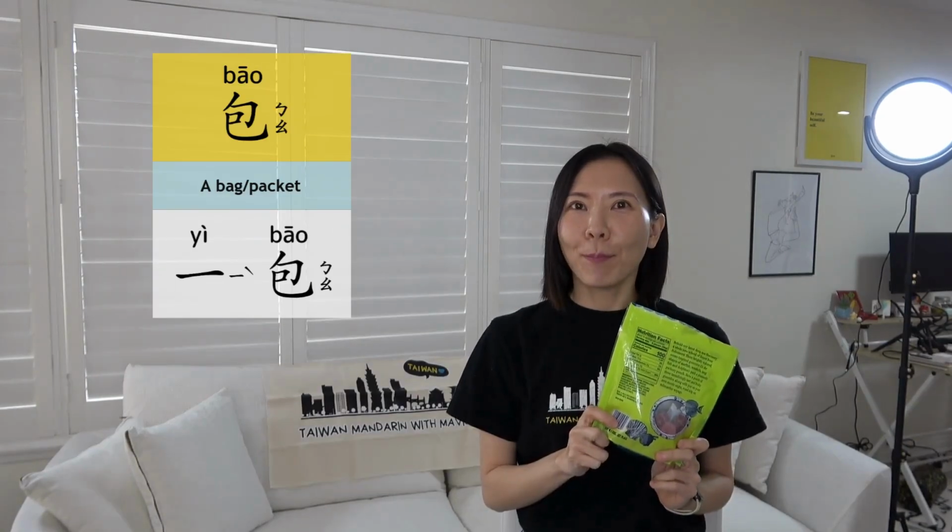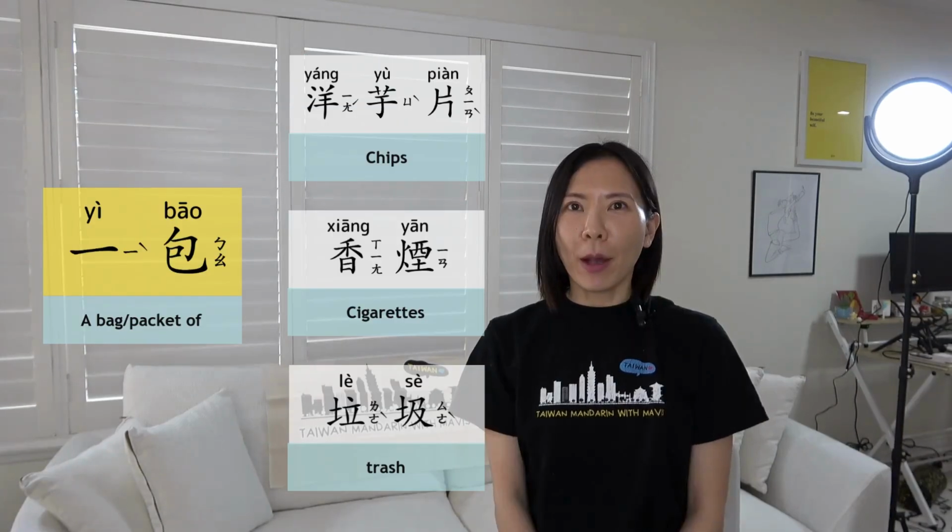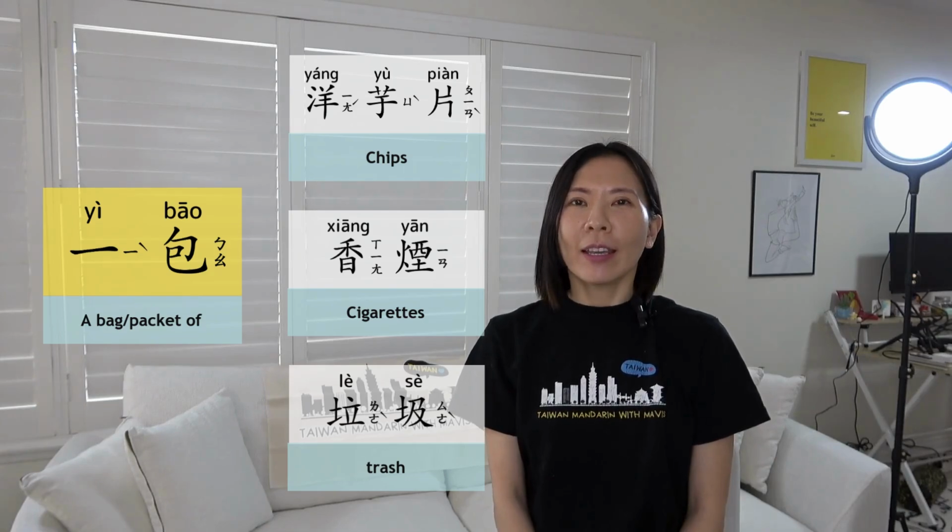包, 一包, a bag or a packet of. 包 is used to describe things contained in a packet-like packaging. For example, a bag of chips, a packet of cigarettes, and a bag of trash. 一包洋芋片, a bag of chips. 一包香烟, a packet of cigarettes. 一包垃圾, a bag of trash.